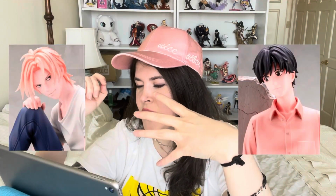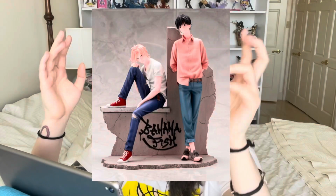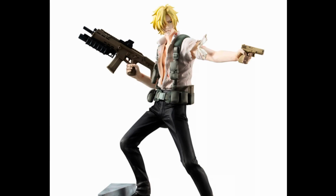The way that Eiji is looking at Ash, and the way that Ash is looking at Eiji is so perfect of their characters, especially in that pose. And it's two figures in one. And Eiji has nothing. He has an android in this. At least with Ash, there's that one Mega House figure, which is also a holy grail, but also very unattainable.